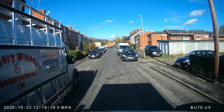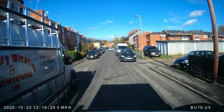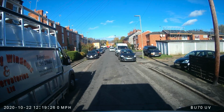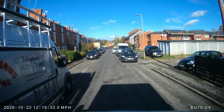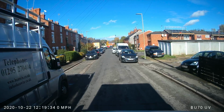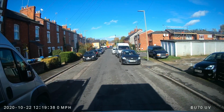Notice how John is assessing the width of his vehicle. And a nice easy way to tell is to look at the side of your mirrors. The mirrors stick out the most on most vehicles. So if your mirrors can fit through, your vehicle can fit through. But if you're ever parking near a glazing van, probably park a little bit further up the road.